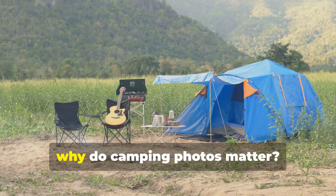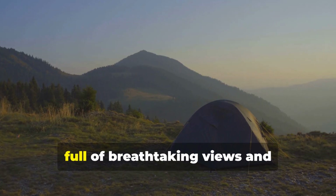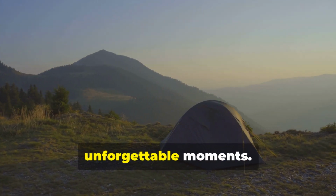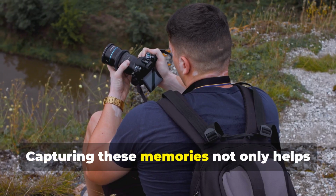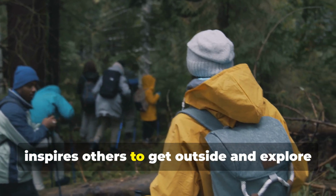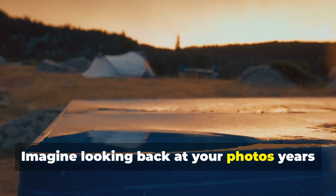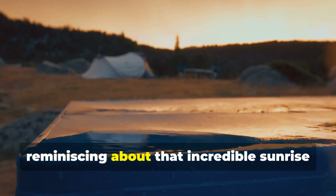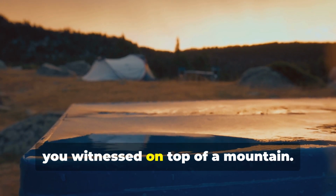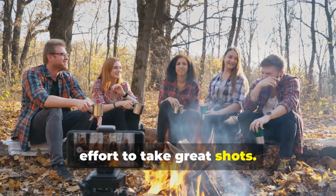First things first, why do camping photos matter? Your campsite provides a unique backdrop full of breathtaking views and unforgettable moments. Capturing these memories not only helps preserve the experience for you, but also inspires others to get outside and explore the world around them. Imagine looking back at your photos years from now, reminiscing about that incredible sunrise you witnessed on top of a mountain. That's why it's worth putting in the effort to take great shots.